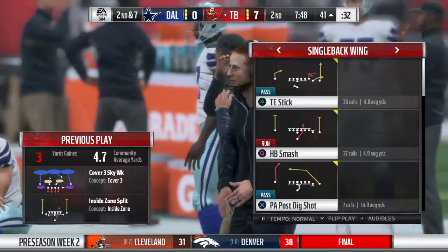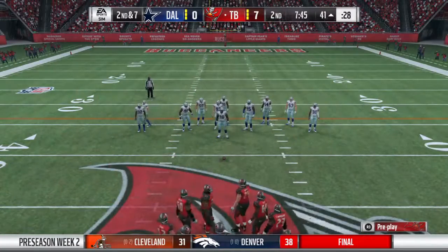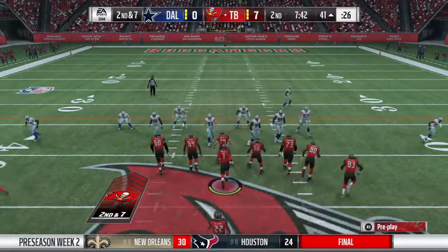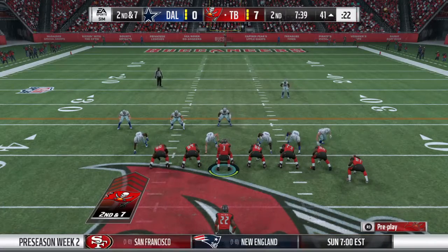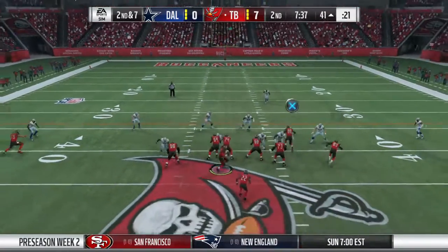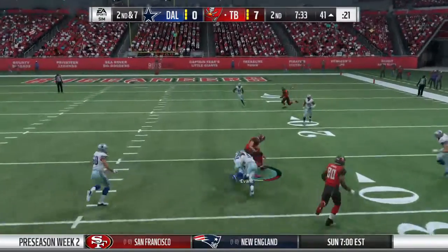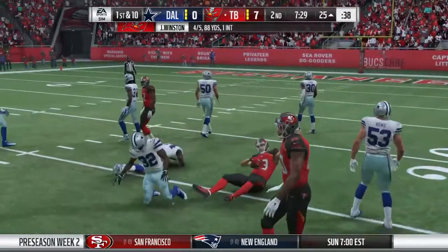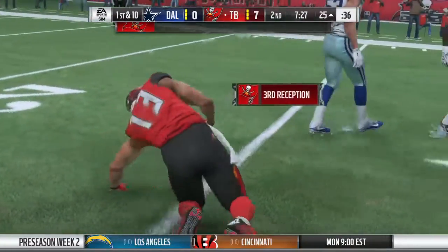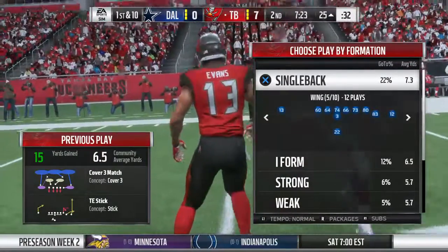I thought there might have been a hole for a split second. Yeah, but it dried up pretty quickly, didn't it? Closed fast. Second down, Winston. Over the middle to Evans. And they're able to get this one past the 30 down to the 25. A familiar ring to that one. Winston to Evans for the Buccaneer first.